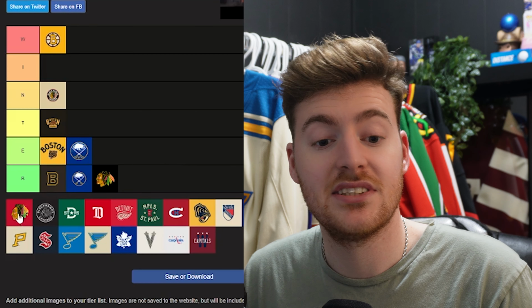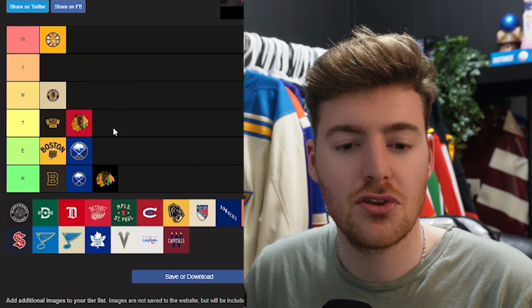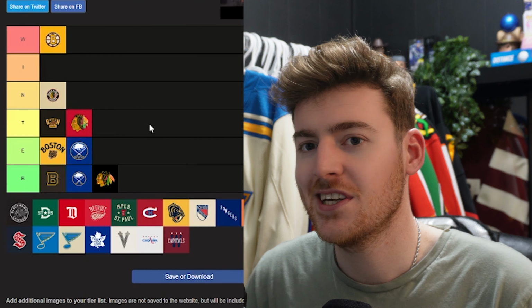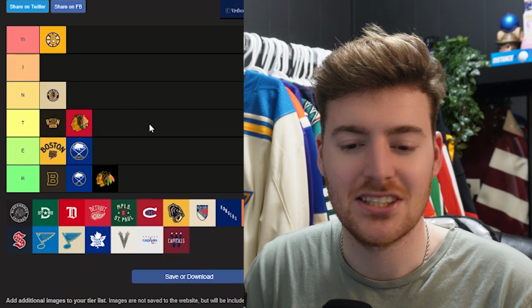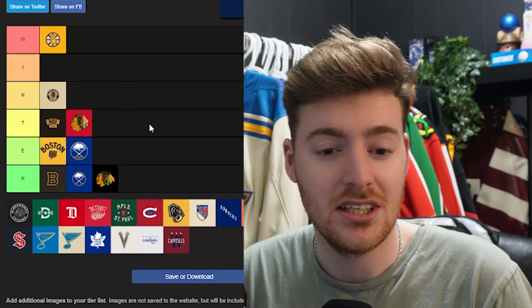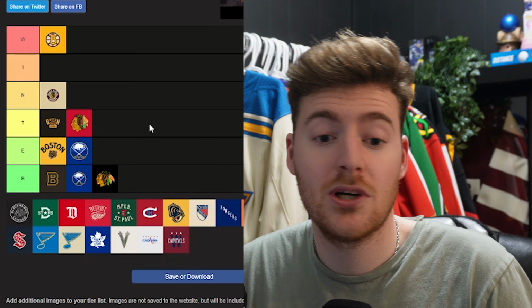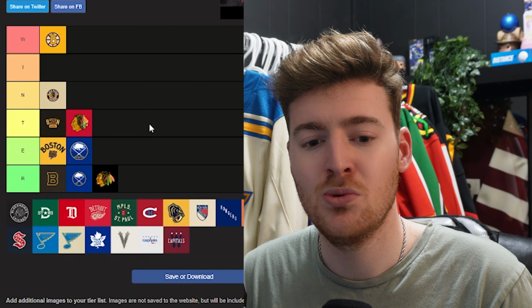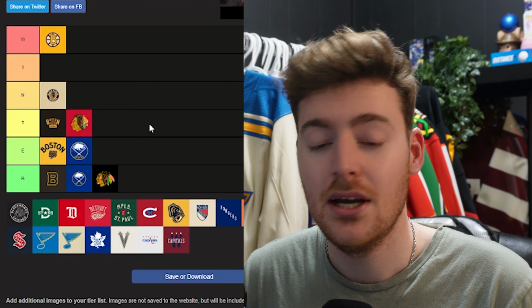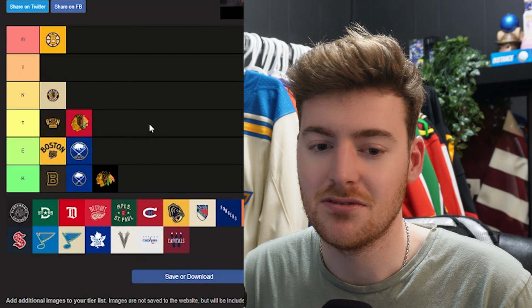Then we got the 2017 Chicago Blackhawks logo. I'm going to throw this one in T. I don't particularly like this one as much. I'm going to put it kind of in the middle of the pack. It's not something I love. And for Winter Classic, obviously it works. If it didn't have that Winter Classic vibe to it, it probably would be down in R. But because it's got that Winter Classic vibe, I'll throw it there.